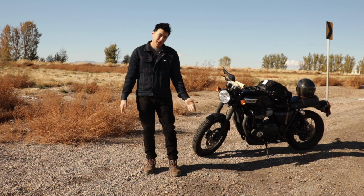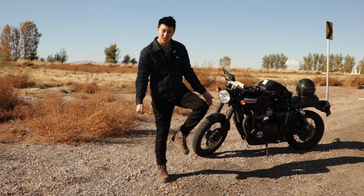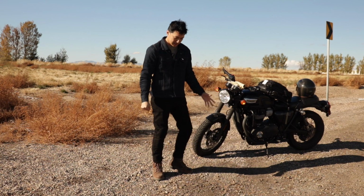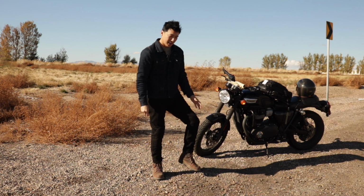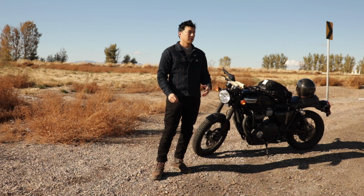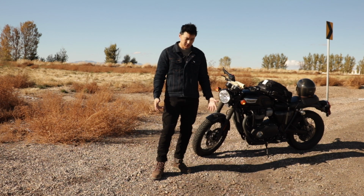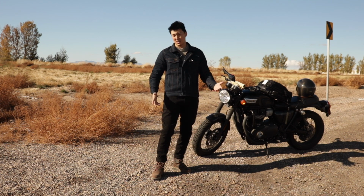All right, it's been a few days. We're back and got a chance to wear these jeans for a few rides, and gotta say they're pretty comfortable, and they're flexible. What I mean by that is they're not usually like denim, you gotta break them in, but this one feels like it's basically broken in.